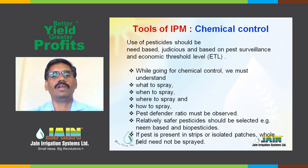While going for chemical control, we must understand what to spray, that is, which chemical we have to spray. If it is a sucking pest, a systemic insecticide is required. If it is a chewing type, we require a contact or stomach poison. All these things, what to spray, we should definitely know. We should know what the pest is, and for that particular pest, what chemical is required.